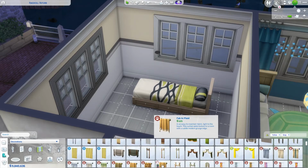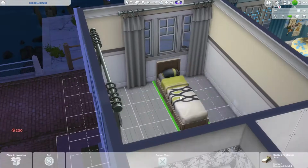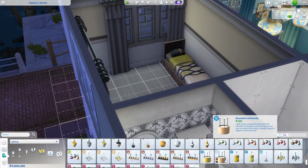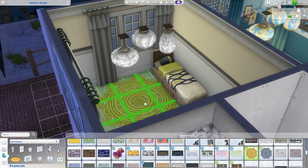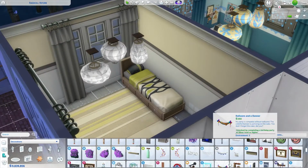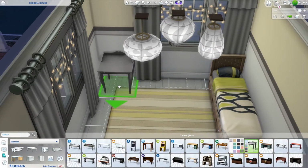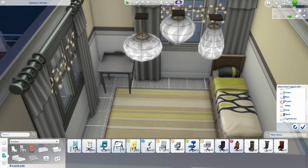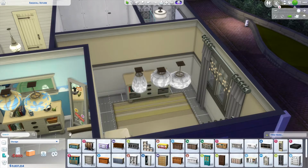I love this bed. I've used it many times. It's so cute, and I think it coordinates really well with the yellow and gray Parenthood wallpaper. And those paper lanterns are from the kids' stuff pack in gray and white. So this is a combination I've used before, and I just think it goes really, really well together. And I think it fits the sort of shore house, beach house vibe as well.